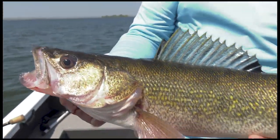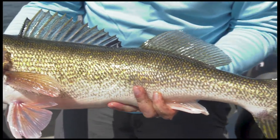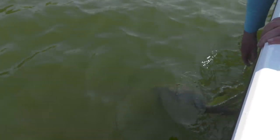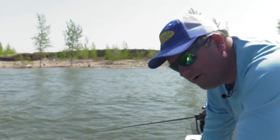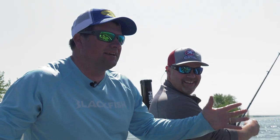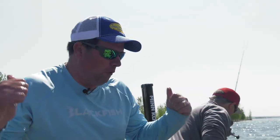The butterfly blade strikes. Just a deadly technique. Get her in the water. That is a Sakakawea walleye right there. Wow, what a way to start, huh? That was nice. Only on Lake Sakakawea, first fish, wham.